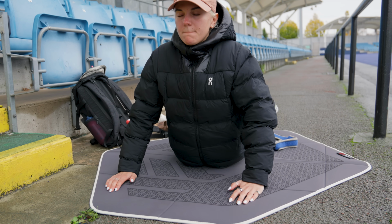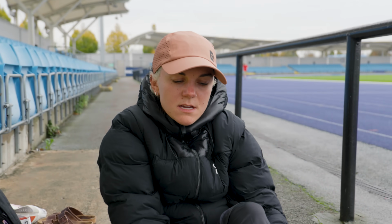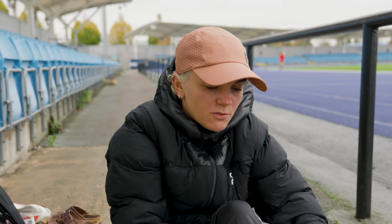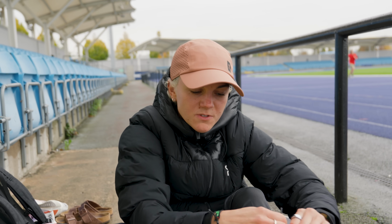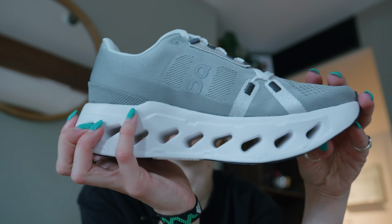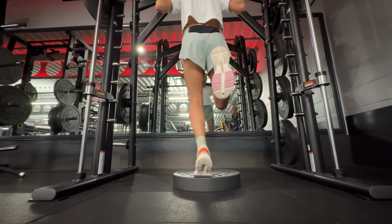What shoes are you wearing today? I am wearing the Cloud Surfer. I've only worn them for a few runs, but quite like them. Been recommended that they're pretty soft and they've got a higher heel to toe drop than the Eclipses, which is what I've been mostly wearing. So it could be good for the Achilles. I think the main thing that's going to be good for the Achilles is the strength work, which I'm going to be doing later, which is very specific to me.